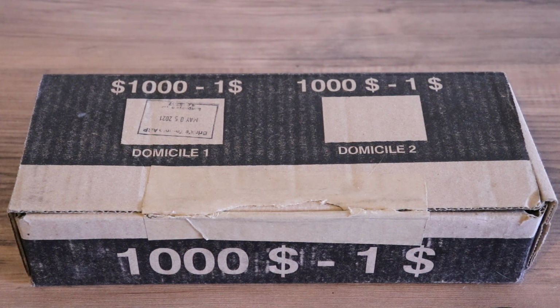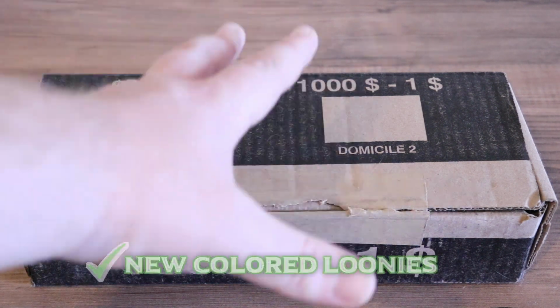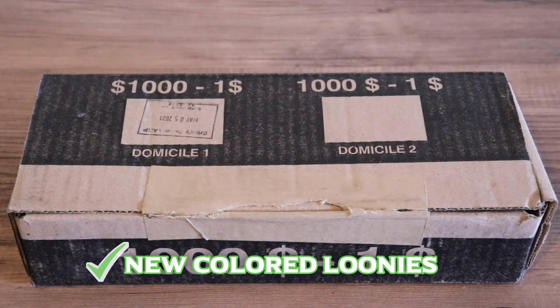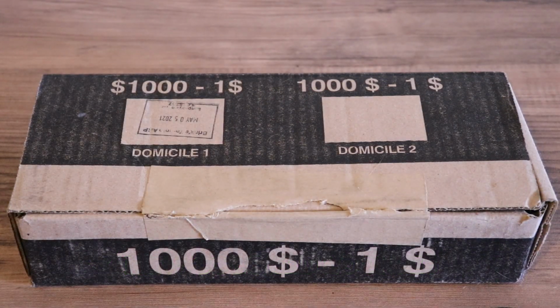Starting in 2020 with the United Nations commemorative, the Canadian Mint has started releasing colored loonies. Now, just a few months ago, the Canadian Mint released the second ever colored loonie, which is the Klondike Gold Rush. I think it is absolutely awesome that they are releasing all these new colored coin designs. I think it really encourages new people to get into the hobby, and it just draws a lot of attention to Canadian coins in general.